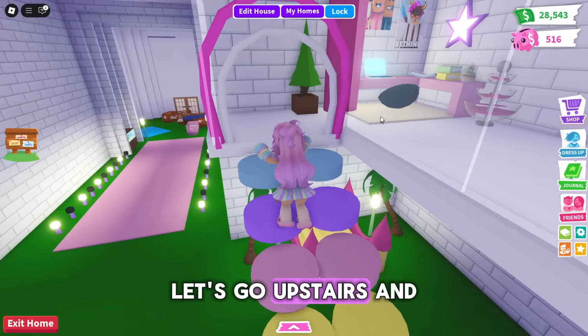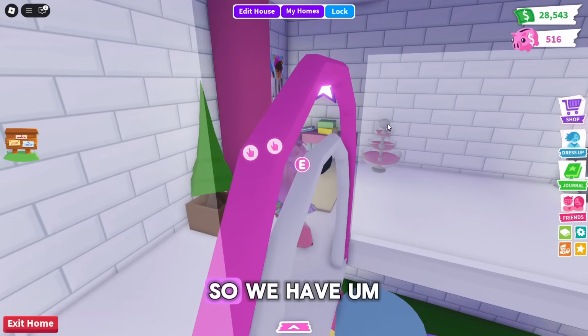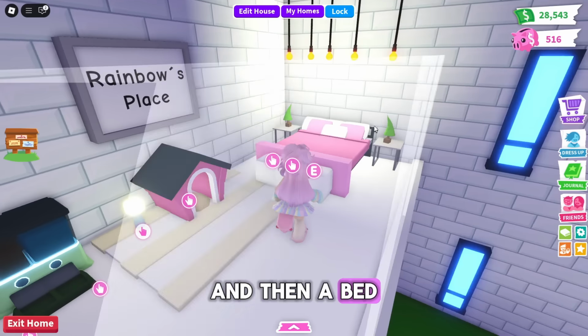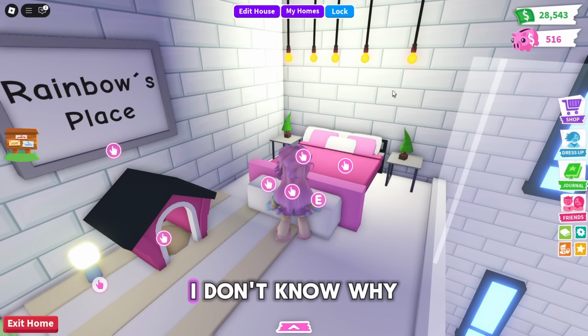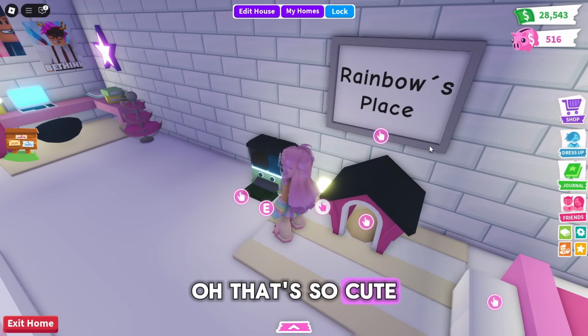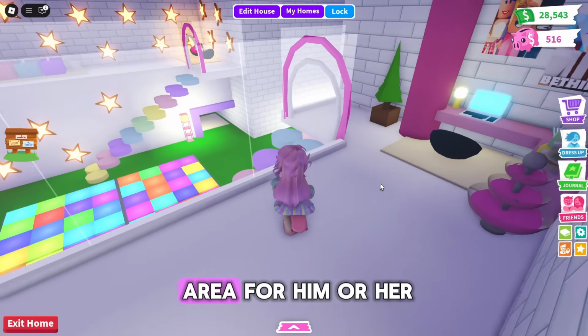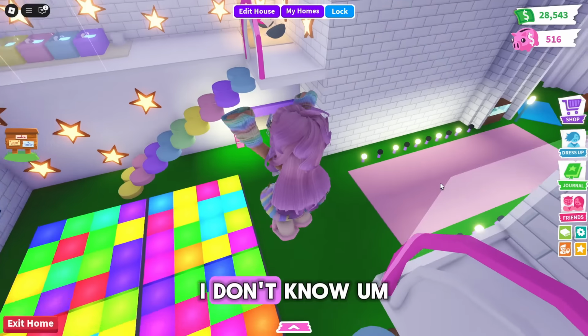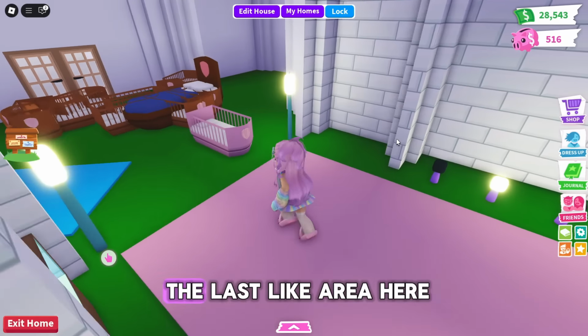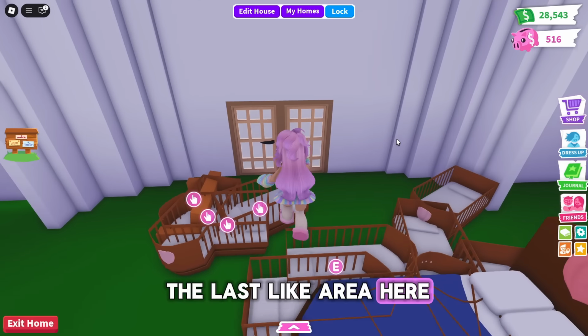Let's go upstairs and then let's see what's up here. So we have a desk, cute, and then a bed. I remember being very proud of this bed. I don't know why, but I was. And then Rainbow's Place. Oh, that's so cute. So that's a little area for him or her, I don't know. So let's go check out what's in the last area here.